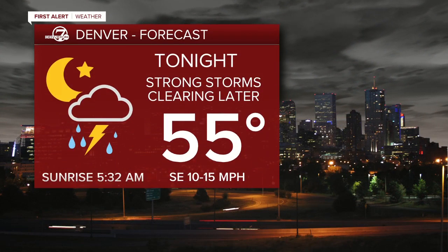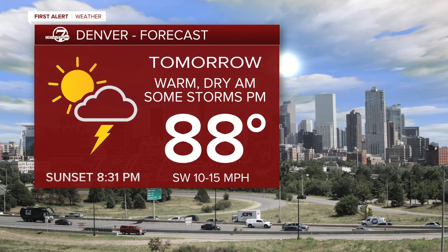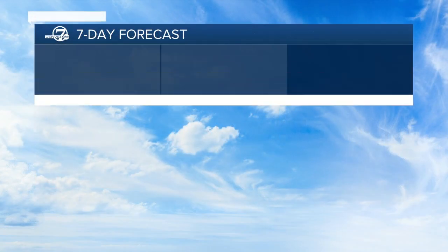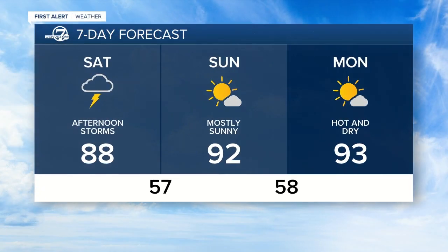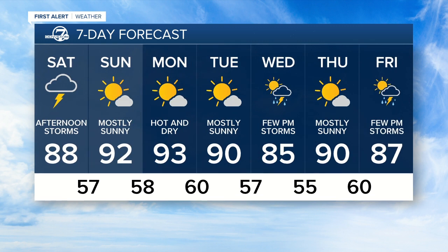Tonight, strong storms early on, clearing later, 55 for a low. Tomorrow, expect a high of 88 with a few storms developing in the afternoon, but not as active as today. And then we'll crank the heat back up. Temperatures climbing back up to the low 90s Sunday and Monday. It'll stay around 90 by the time we get to Tuesday. A few scattered storms return Wednesday and again next Friday.